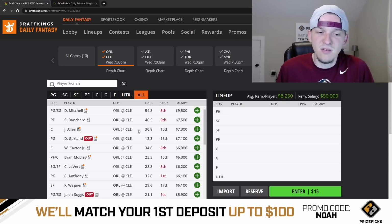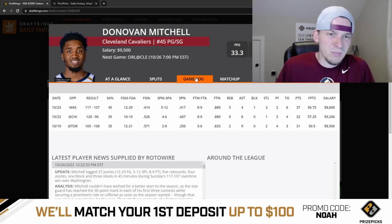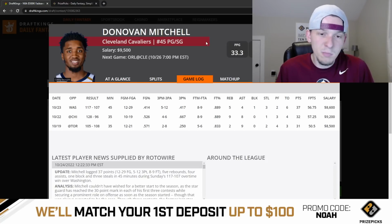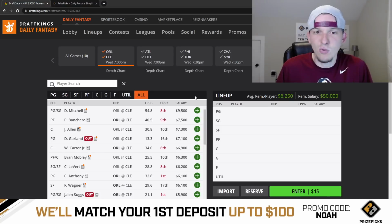Donovan Mitchell is going to continue to have a big role while Darius Garland is out, but Donovan Mitchell is almost 10K now, and I just don't know if I can pay this price tag for Mitchell. He's been really productive with the Cavs this year. He's put up over 50 DraftKings points in 3 straight games. He's playing massive minutes as well, but I'd rather get up to guys like Jokic, Giannis we have on the slate. You even have LeBron, KD, Kyrie. There's just so many other pay-up options that I don't think Donovan Mitchell really stands out.